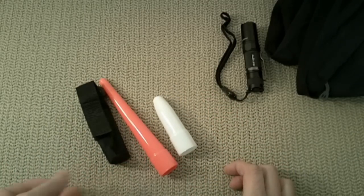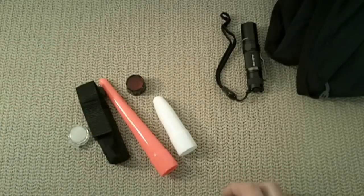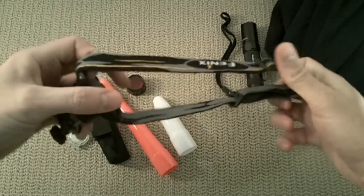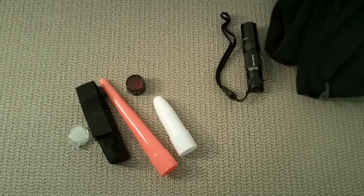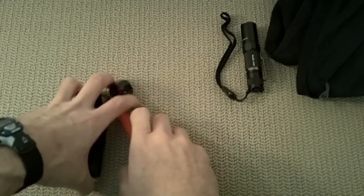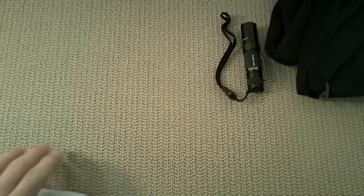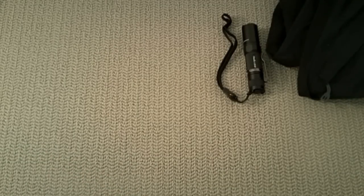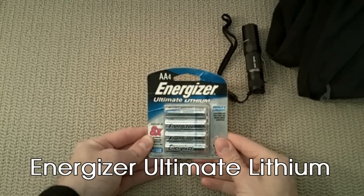Here's a case, diffuser, filters, and also the Fenix headband. You can get that, I actually have that just right here. So lots of great accessories. You can pick up what you need after the fact, but these Fenix lights, they look like they're here to stay. They're a great value. Definitely recommend those.